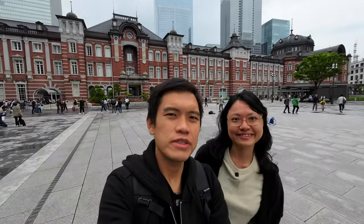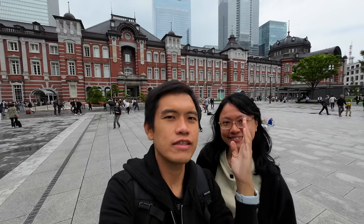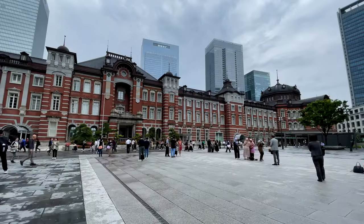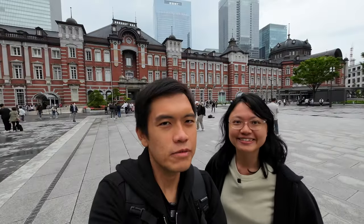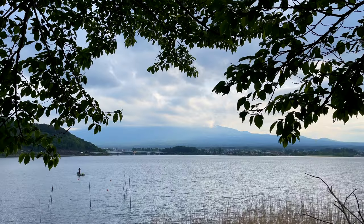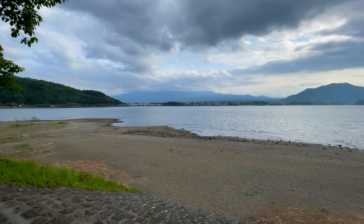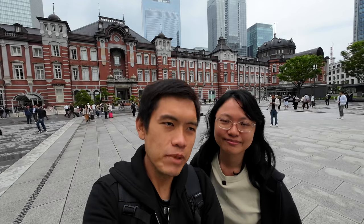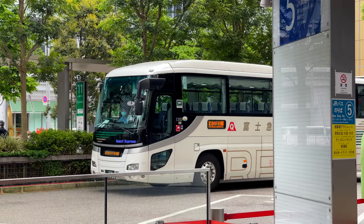And today is our second day here in Tokyo, and behind us is the iconic red brick building of the Tokyo station. So Fuji Five Lakes was a little bit disappointing because we didn't get to see Mount Fuji. There's various ways to get to Fuji Five Lakes. The cheapest and probably most convenient way is by taking a express bus.